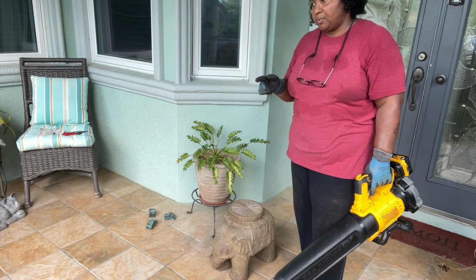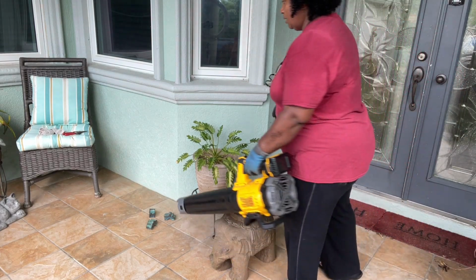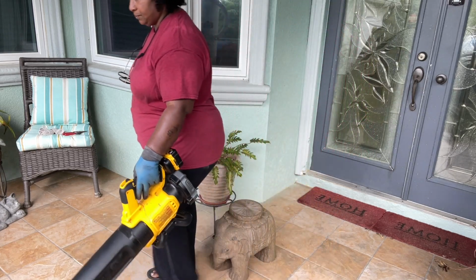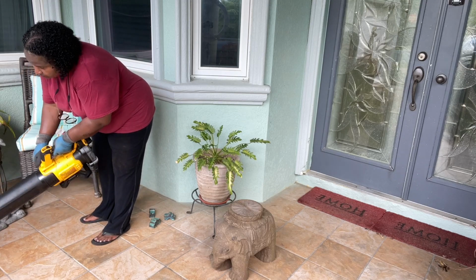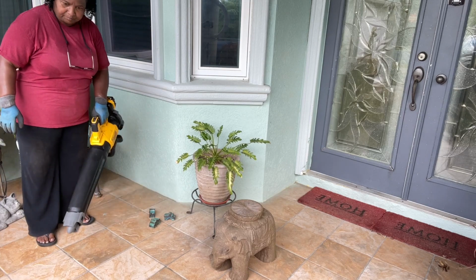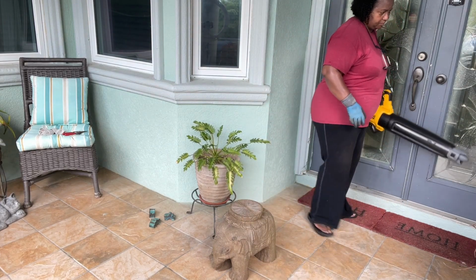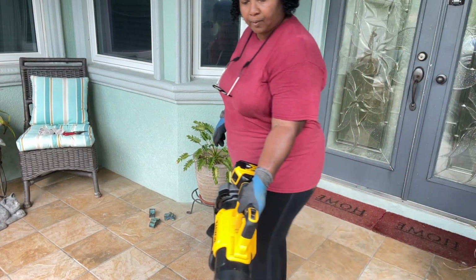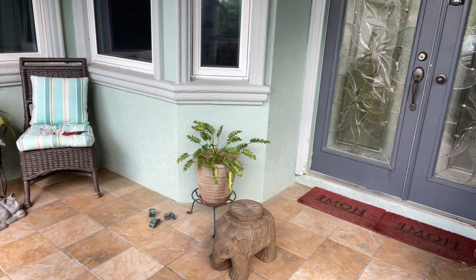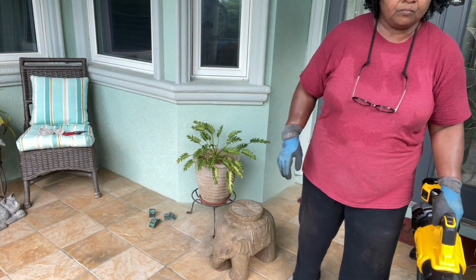Okay guys, so I've finished potting up all of the plants. I'll show that to you in a bit. But what I'm going to do now is just blow off the porch a little bit from all the leaves and bits of debris that's on it. Clean it up a little bit. Okay guys, that's just a little touch up.